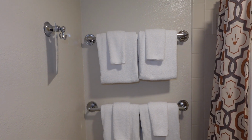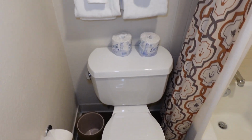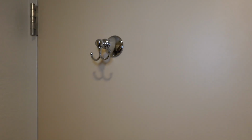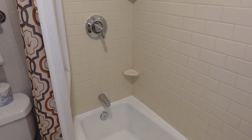Now, of course, we have our towels on racks over here and our toilet. We have a hanger over here as well as one on the back of the bathroom door. And then if we turn this way, we see our shower. Now this shower might be basic, but I think that it's lovely. It's got some classic subway tile. We do have the tub down here with a little bit of a bench. That's what I call it. It's kind of a bench, kind of a shelf.